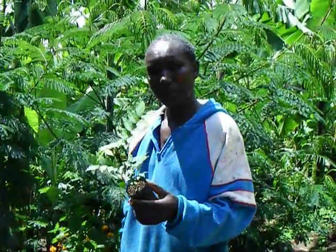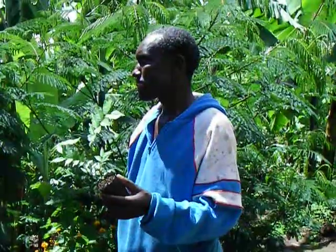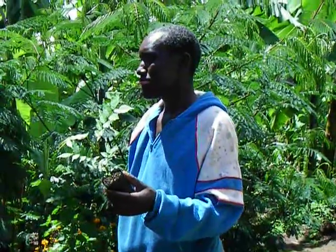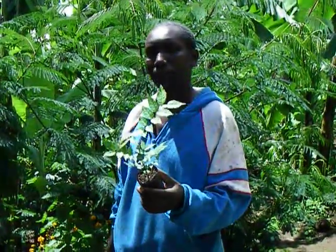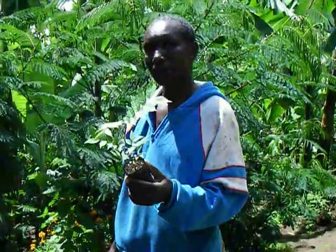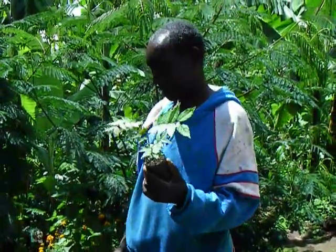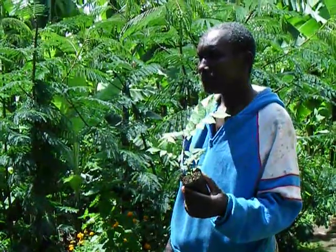Okay, so this is an Acrocarpus tree. It's a very fast growing tree, and it can take just 7 years to mature. So people like it very much because it is very fast growing. And then what do they use it for? They use the tree for timber.